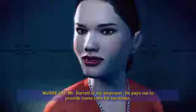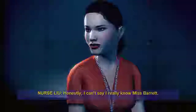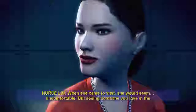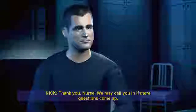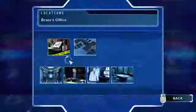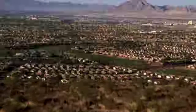Mr. Barrett is my employer. He pays me to provide home care for his sister. Honestly, I can't say I really know Miss Barrett. When she came to visit, she would seem uncomfortable. But seeing someone you love in the condition Miss Marst was in, well, it's very, very difficult. So I tried not to take anything personally. Thank you, nurse. We may call you in if more questions come up. I understand. That must be our man.